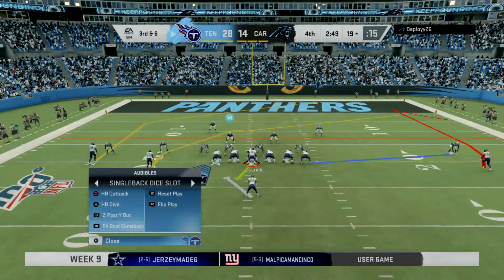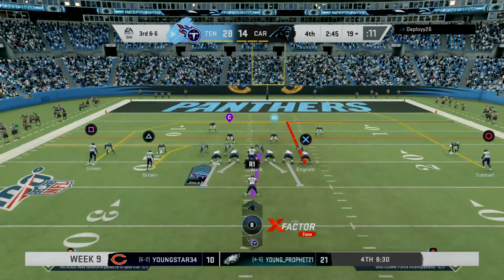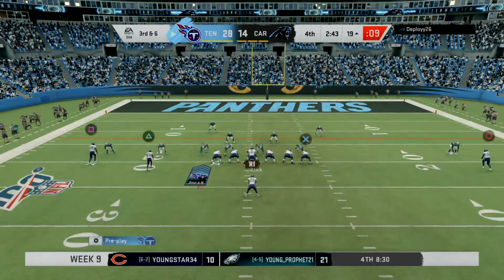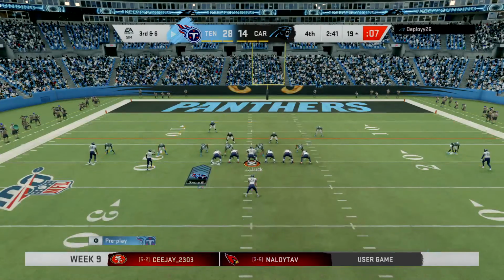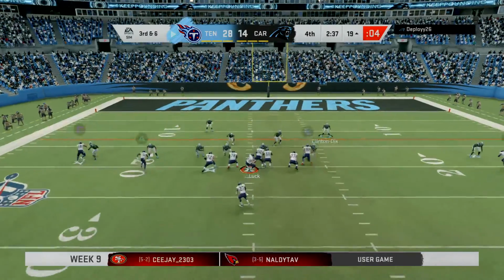He's checking. Check 49, check 49. Mike 54, Mike. 54 is Mike. Check. Watch.